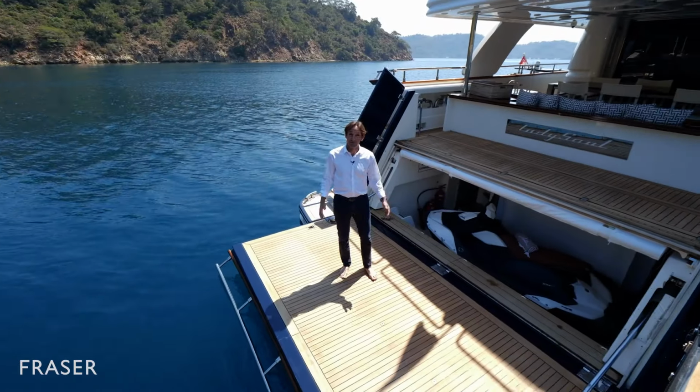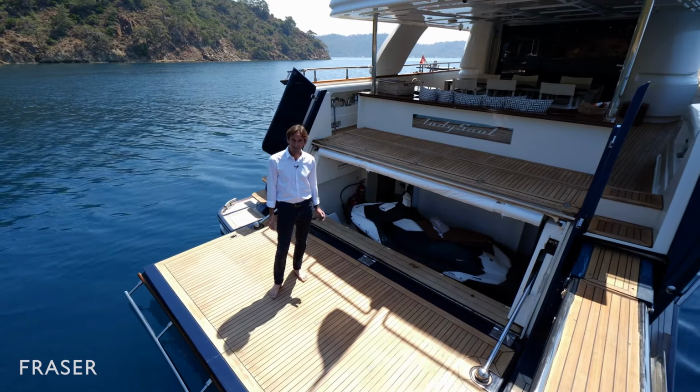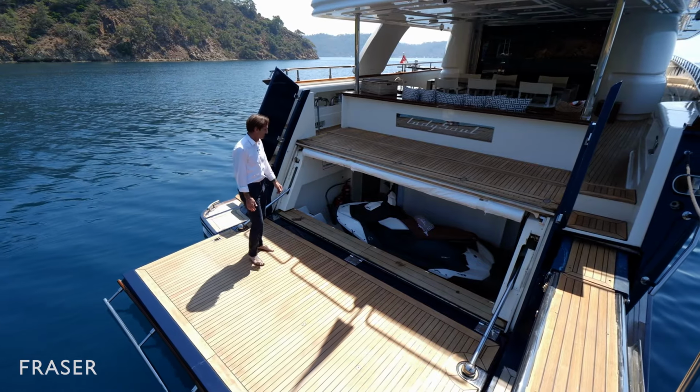Welcome to beautiful Gotcheck. Today, I will invite you to discover one of the most iconic vessels ever built by the Ferretti Group, the Navetta 100. Today, we are going to visit Lady Sol. Come with me.